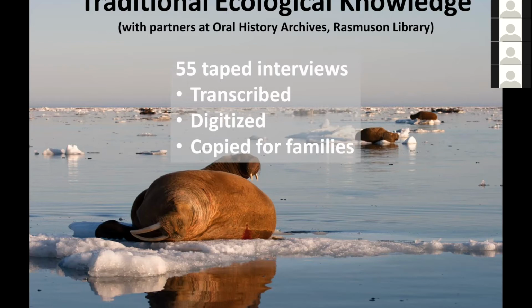And meanwhile, we are scanning through these transcriptions to sort of take a look at timing of the walrus hunt, sea ice conditions during the walrus hunt, et cetera, and the changes in all of these communities that we have the taped interviews from. And we're hoping to put that together with our decade by decade analysis for our historic and modern samples.